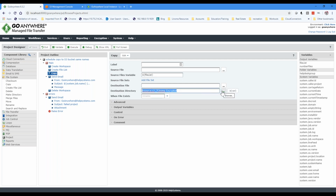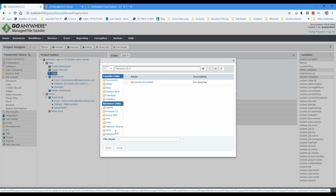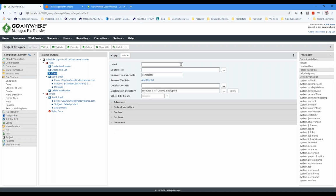Now, very quickly, what you didn't see, and I'll bounce out of here and we'll do the actual scheduled project, is when I hit the ellipsis and go through places that I can put this, in this case the output directory, you're gonna see these resource links. One of them is an Amazon S3 bucket, and this Linoma encrypted shows up. Well, all these resources here need to be defined previously to getting here.